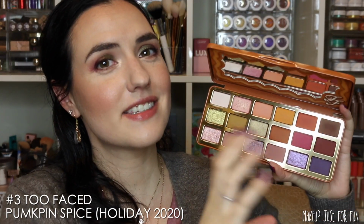Now, that BH Cosmetics palette would have been in 3rd place if it didn't have those pressed glitters. It could have edged out this one. This is the Pumpkin Spice palette from Too Faced. Color-wise, I'm really enjoying this in the same way that I enjoy the Naughty palette.